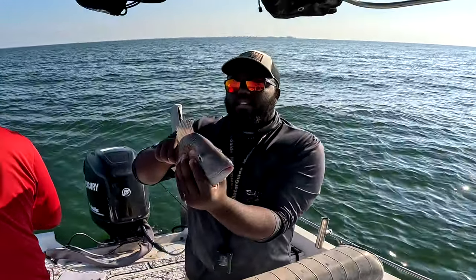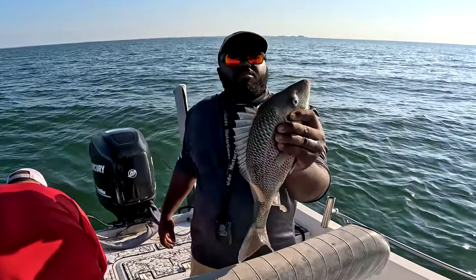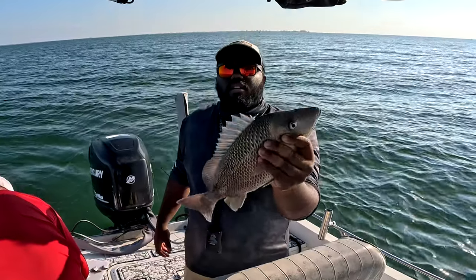Another big grunt. Like I said, I mean, it has to be a good 15 inches. I'll measure it before I put it in the box, but it's another keeper.